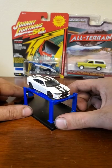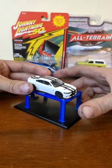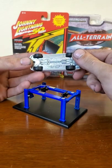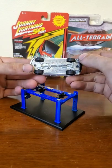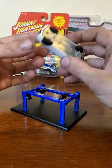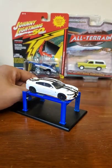Very interesting. I do like the stripes on here quite a bit, too. We'll take a quick peek underneath. Not a lot of detail underneath. It seems like all the detail went on the outside of the car. But we do have 2018 Dodge Charger SRT Hellcat listed right there on the bottom. So we'll take a quick look at the card.